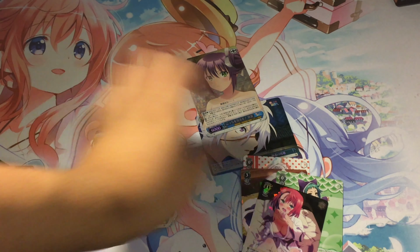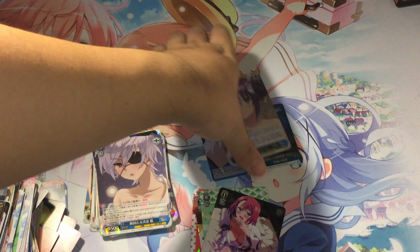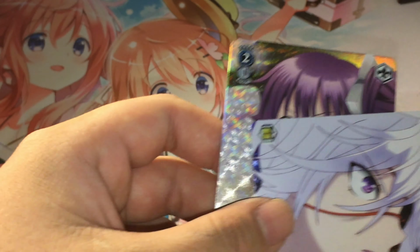All right, and here are the four triple and double rares we got. And our two foils. So that's it for the video. Yeah, look at that glow here. And look at that. Nice. So yeah, that's it for the video.